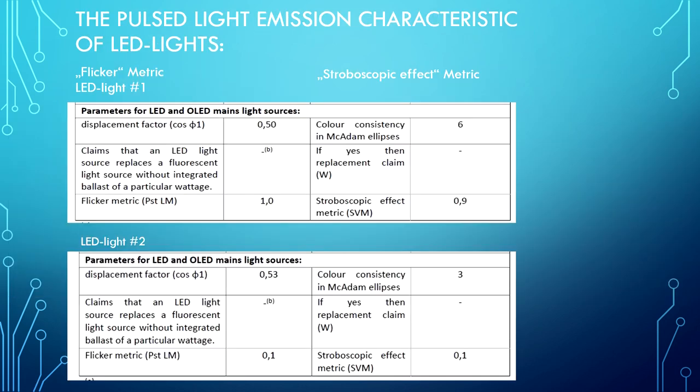The pulsed light emission characteristic of LED lights. When I went through the data sheets of two different LED light appliances, I came across two parameters that were new to me. The one is a flicker metric and the other one is the stroboscopic effect metric. As you can see on this slide, for the first appliance, LED light number one, both values are around 1.0 or 0.9 respectively. While for the other LED light appliance, one of them being of the daylight type and the other one warm white, the same parameters are shown here to be just 0.1.